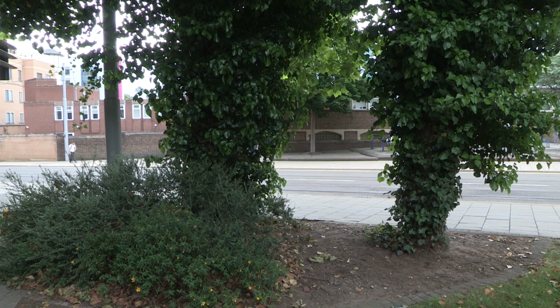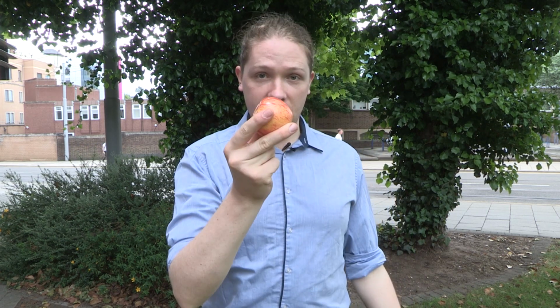This is an apple, and this is gravity. Now, the reason that falls to the earth is because gravity is pulling it down, but you see, I've been working out, which means I'm actually stronger than gravity, so I can pick it back up again.